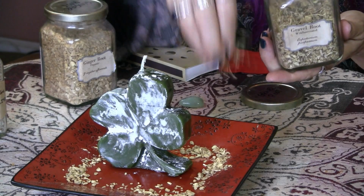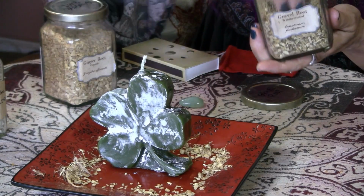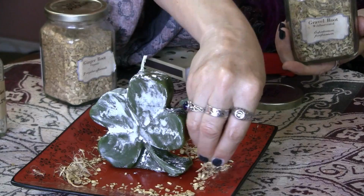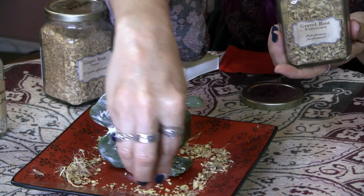We're also gonna use some gravel root. Gravel root is great for bringing in luck, making things financially better, opening up that lucky energy. So we're gonna sprinkle some of that around.